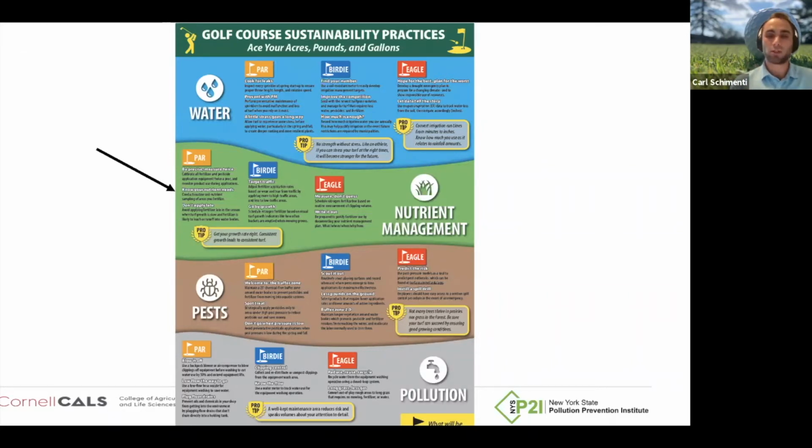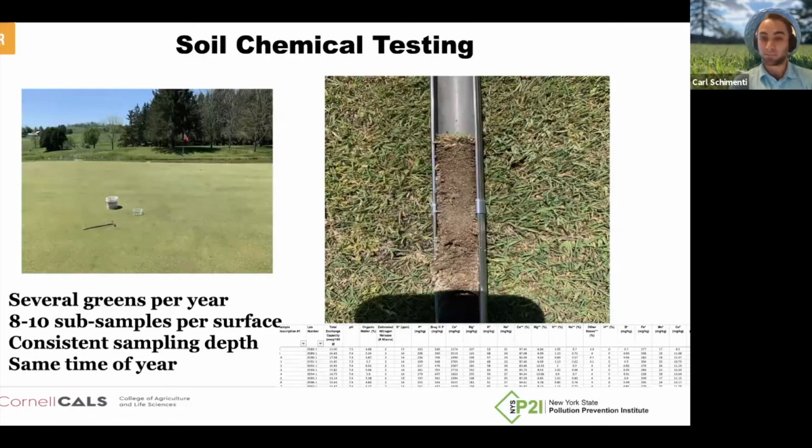So the first par I want to talk about, I'm pointing to it here, is knowing your nutrient needs, and that just means soil testing. Before we talk about what we can gain from soil testing and why it's useful, I think it's good to talk about how you soil test, for people that haven't done it before. There are quite a few in our surveys that haven't.